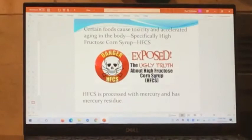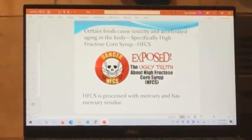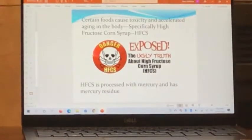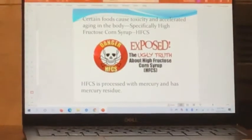Here's another thing. In the process of making high fructose corn syrup, they make it with mercury. There are mercury residues. They're very small, but there are mercury residues in high fructose corn syrup, which is a good reason to avoid that.